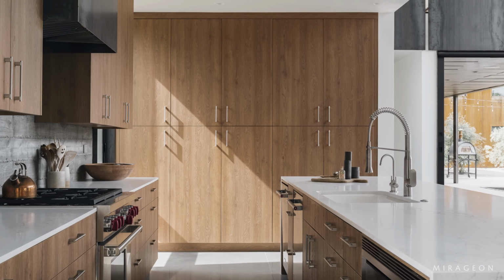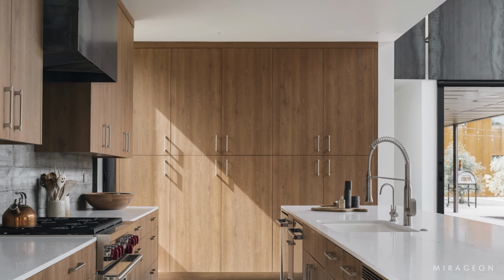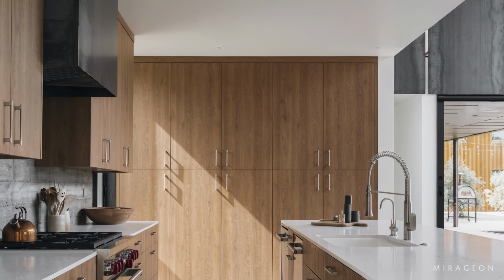Custom woodwork appears in contrast with the board-formed concrete in key spaces such as the kitchen, powder room, and study nook in the hallway.